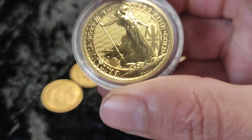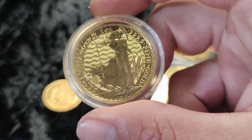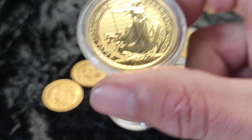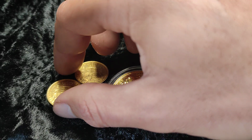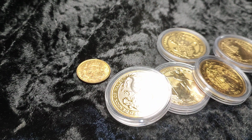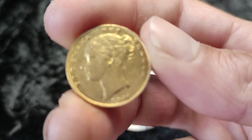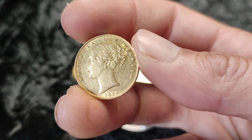It makes sense to buy the lowest premium coin, the coin that is most liquid for you. So if I buy just best value Britannias and stack those, then in theory that would be the best option, unless something comes up at a lower premium. And in the UK, like I say, the Britannias have some advantages in terms of tax and things like that, which would be different in some countries.